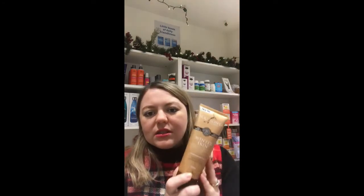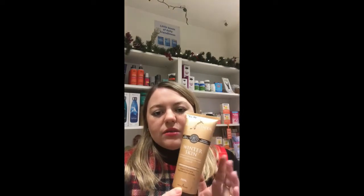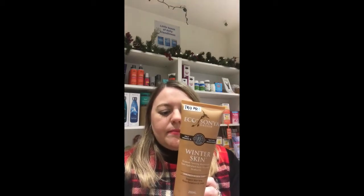So if you have quite pale skin, if you're that kind of classic Peely Wally Scot, then winter skin is really lovely, if you just want a gentle glow. So this is Eco by Sonia's gradual tanner, and you would need to do a minimum of 2 applications to get a nice golden glow, but it's really lovely. It's what I used to use. I still use it occasionally, if I just want a gentle glow.